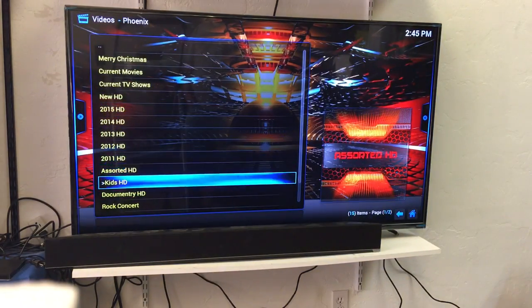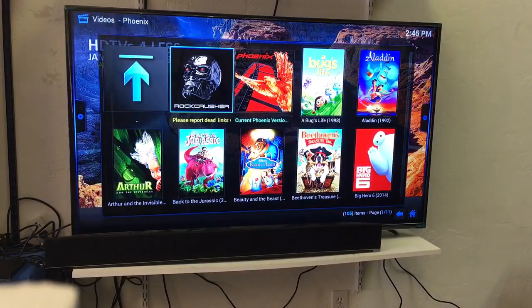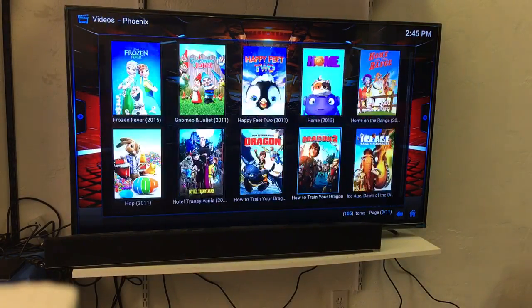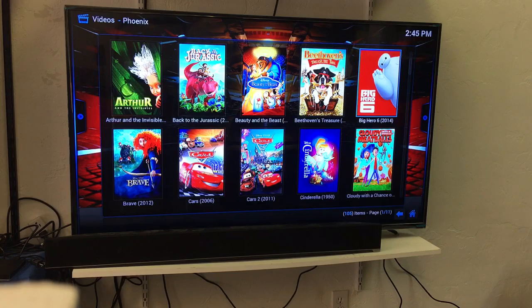It also has the kids collection as well. Down here at the bottom, click, click. Now we got our thumbnails there. We got Aladdin, Big Hero 6, Cars, all the kids movies that we want. I just go up here. Let's say I go up to Big Hero 6. I click the OK button. Bottom right corner says working, working, working. Up comes my Big Hero 6, just like that.